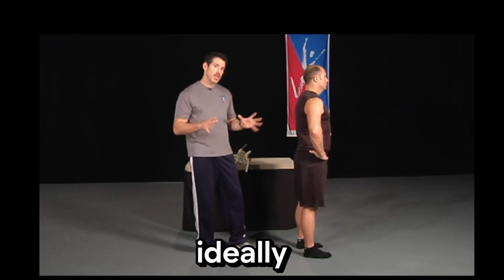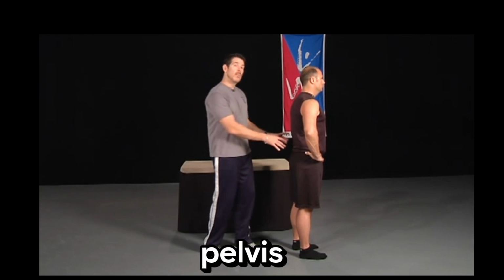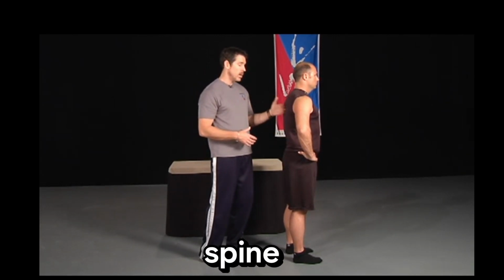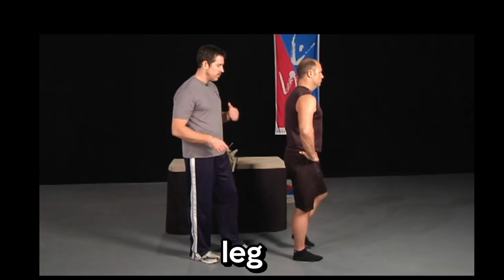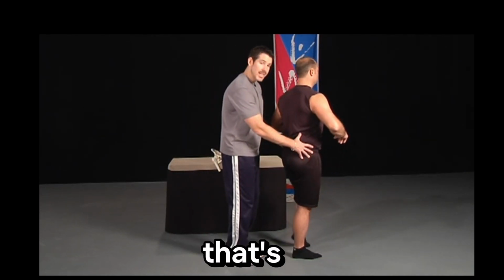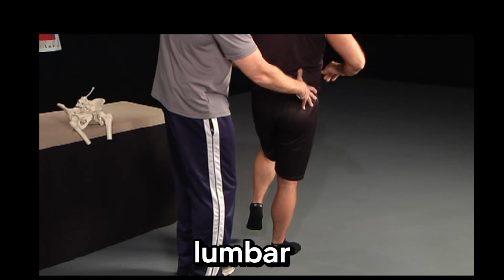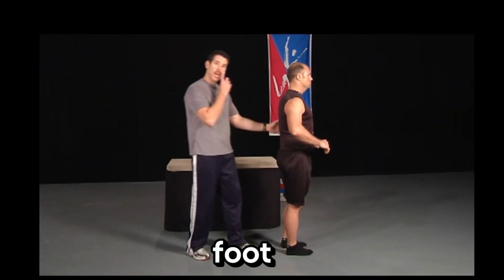What should happen, ideally, in a stable and functional individual is they stand on one leg. The pelvis does not rotate. If the person gets on one leg and the pelvis rotates, along with the lumbar spine and the trunk, that rotation will be coming from the hip. So if, Michael, you were to stand on your right leg for me, and we saw this kind of rotation in Michael, okay, that's actually external rotation of his right hip. But we have the pelvis, the sacrum, the lumbar spine and the trunk all going in the same direction. So we know that's coming from the hip. You can put your foot down.